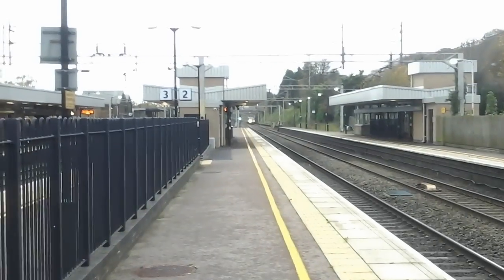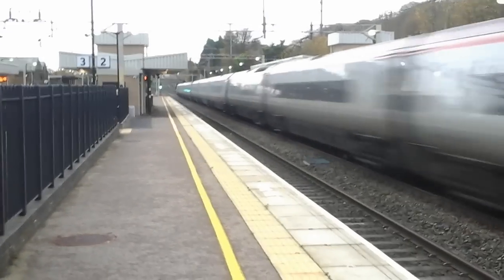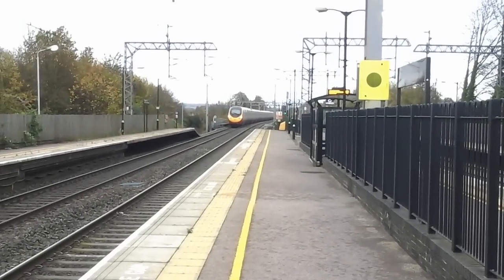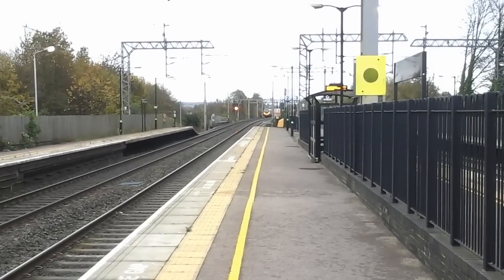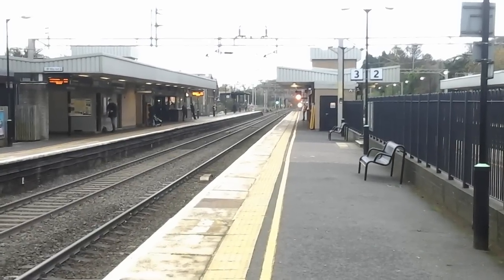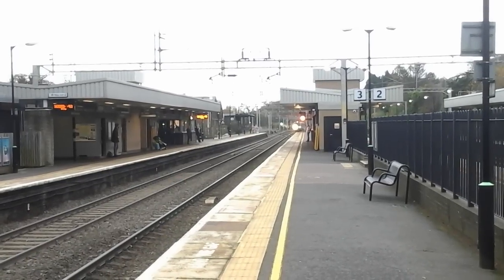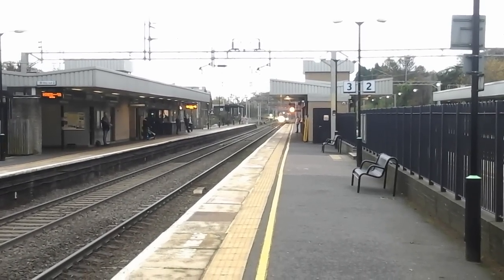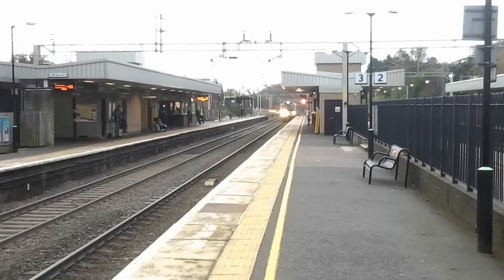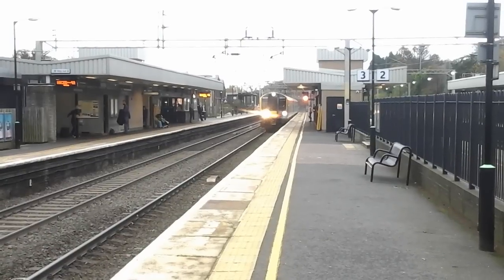Next train to pass by is a Virgin Trains Class 390 Pendolino. 390-137. And the next train set up is going to be the 1418 London Midland service to Northampton. 350-259.